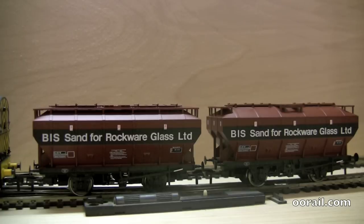Alright, so here you have the COVHOPs up close on the layout, or at least on the test track. I've got the class 08 there, just pulling them into view. So I'm just going to leave the shot up so you can take a quick look at them in detail. Like I said, I've already shown it to you coming out of the box. They work really well and look real nice. They definitely need to be weathered though, so we'll get on that over the next week or two. I've got plenty of projects, but thought you guys would like to see this. And we'll just pull out a shot.